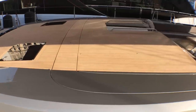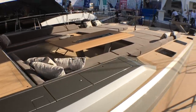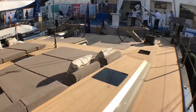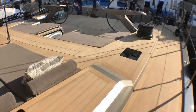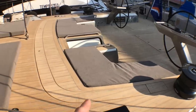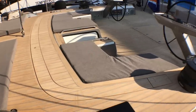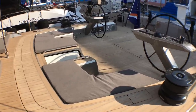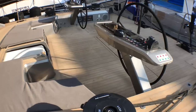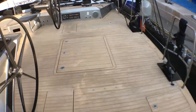In that sleek coach roof, you have a big spray hood and a bimini that links up to it, as well as the boom tent there. And another feature which I like, and the crew said was absolutely fantastic on the delivery, is contained in that part there: a spray hood just for the aft cockpit. So, you know, in cruise mode, everything is done from right back here.